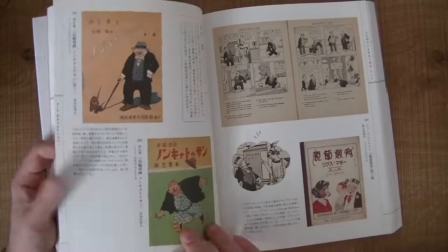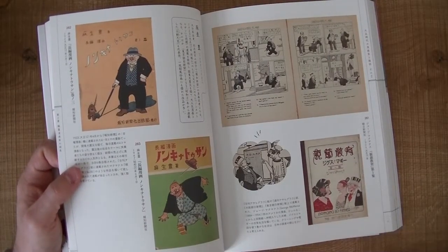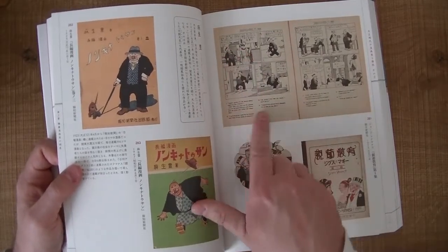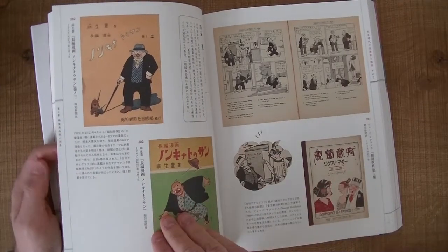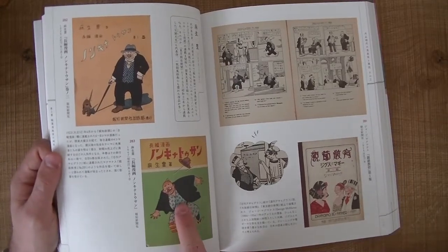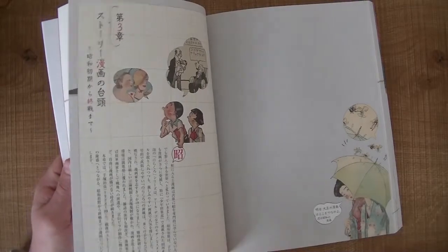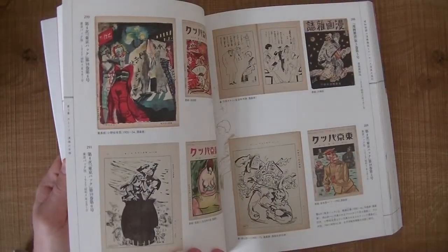Oh, yeah. Bringing Up Father. This is an American newspaper cartoon strip. Oh yeah, here it's translated into Japanese, but it has the English underneath. I guess it's for teaching people English with fun illustrations. So it's a Japanese rip-off of Bringing Up Father, wearing a kimono instead. Guess we're getting into the Showa period now.